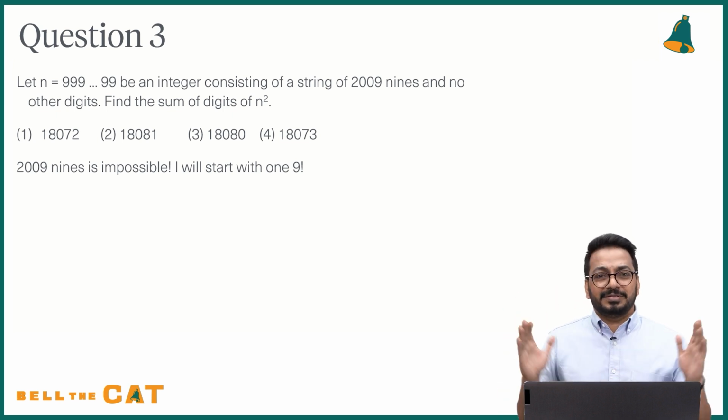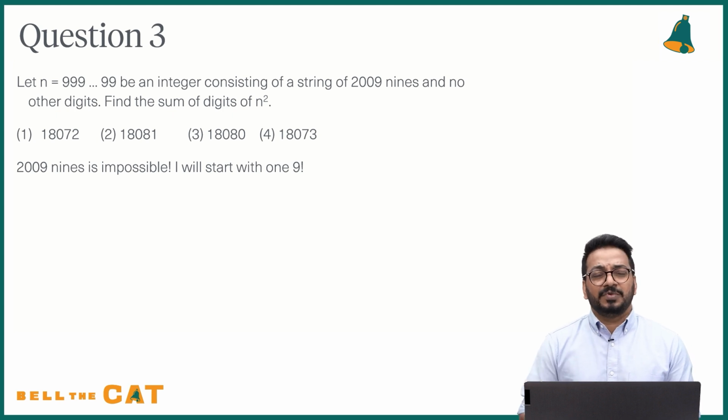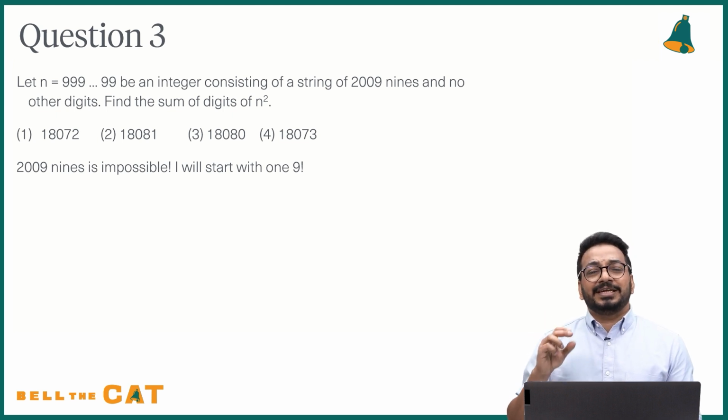2009 nines is the scale. Now I'm telling you, reduce the scale. Instead of 2009 nines, start with 1 nine. Reduce the scale and execute the solution. What are they asking you? Square the 2009 nines and take the sum of the digits of n square. Suppose there is 9. 9 square is how much? 81. Sum of the digits is how much? 8 plus 1, 9.